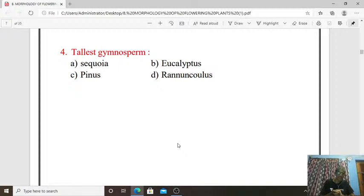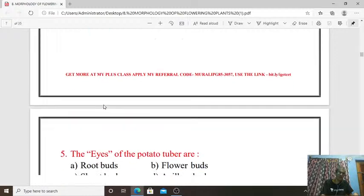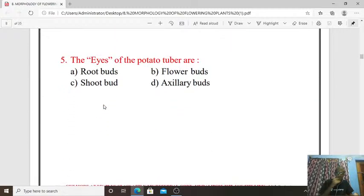Next question. Which is the tallest gymnosperm? Sequoia, eucalyptus, ranunculus, or pines. It is Sequoia. Sequoia is the tallest gymnosperm in the world. Question number 4, A is the answer.